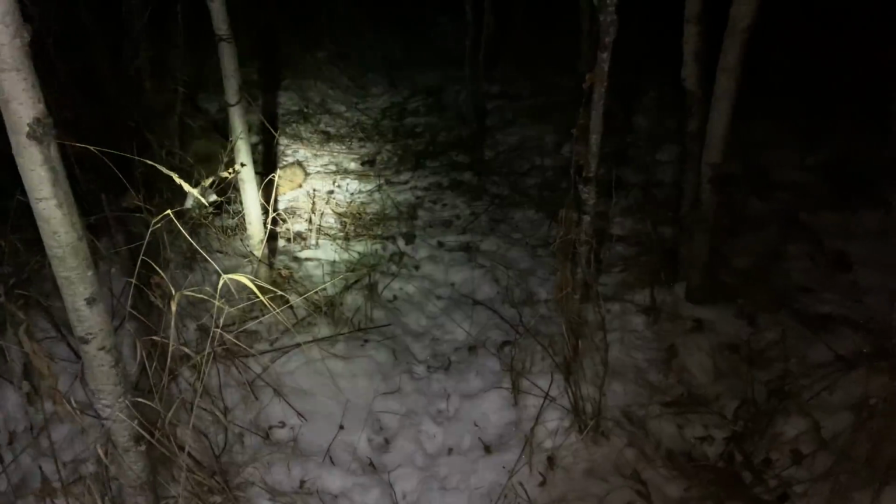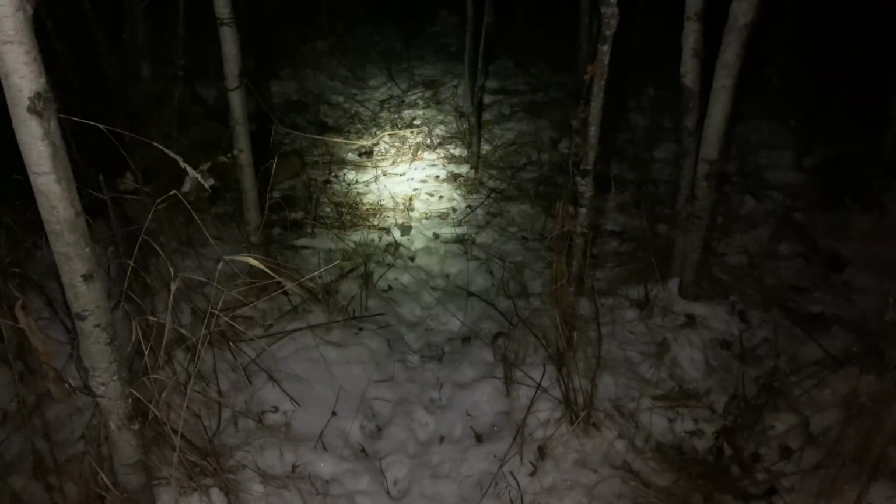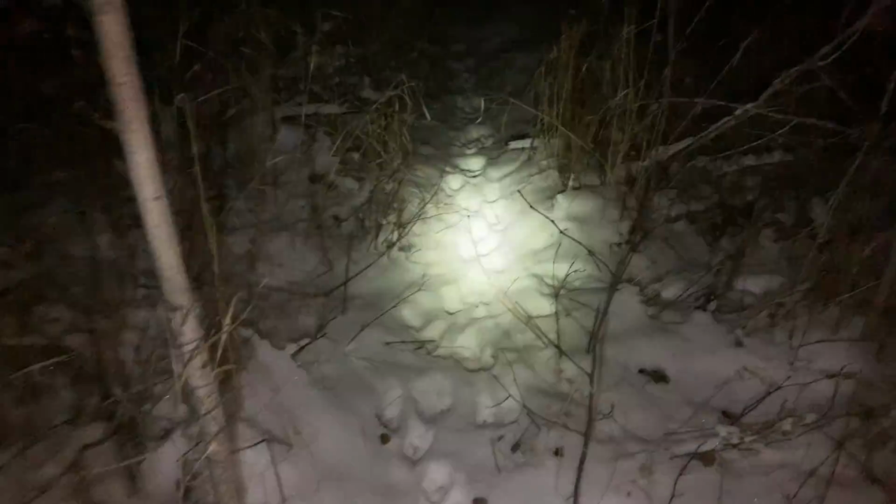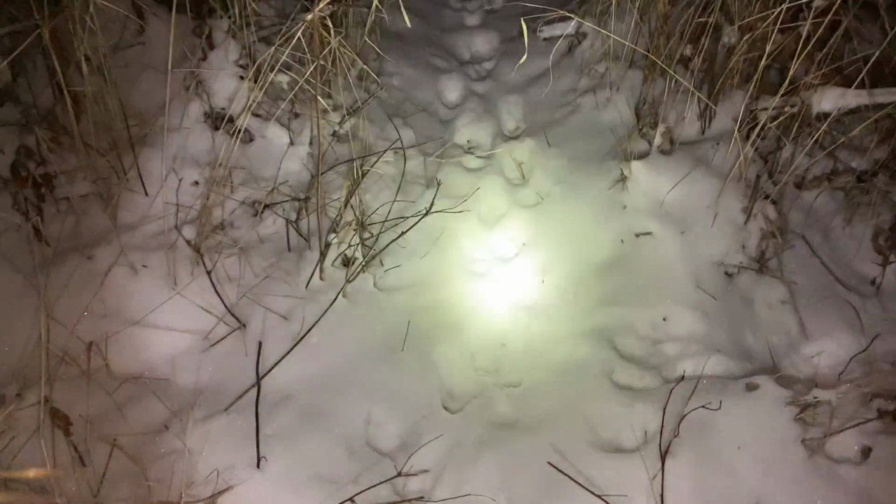Okay, so this is where we had a free hanging snare, and it looks like it's gone. And we got ourselves another coyote here. So it looked like it went around. Looks like a good catch. We'll figure that out a bit, but definitely more coyotes here.